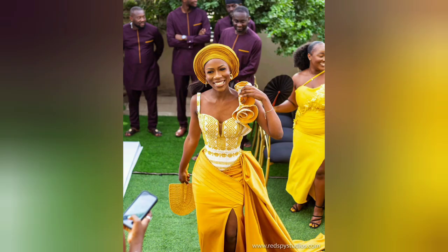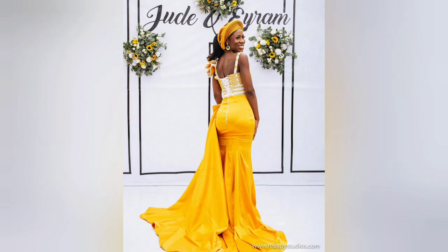It's very, very important. Look at this particular one for wedding guests, bride, any kind of event. This particular style is good to go, and the shoulder, two different sleeves, is just everything for me. Guys, look at the back view of this particular Ghana style, it's so beautiful. The yellow is just on point, guys.